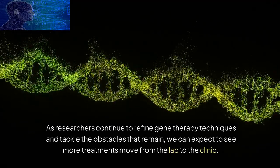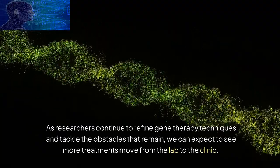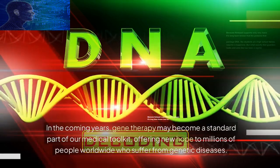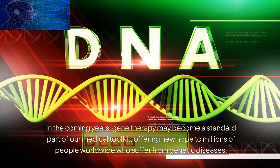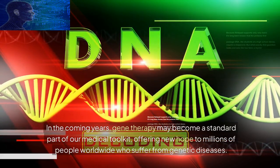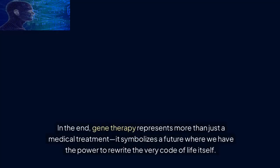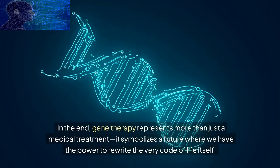In the end, gene therapy represents more than just a medical treatment. It symbolizes a future where we have the power to rewrite the very code of life itself. The possibilities are endless, and the potential impact on human health is extraordinary. We're only just beginning to unlock the secrets of our DNA, and the future of medicine looks brighter than ever.